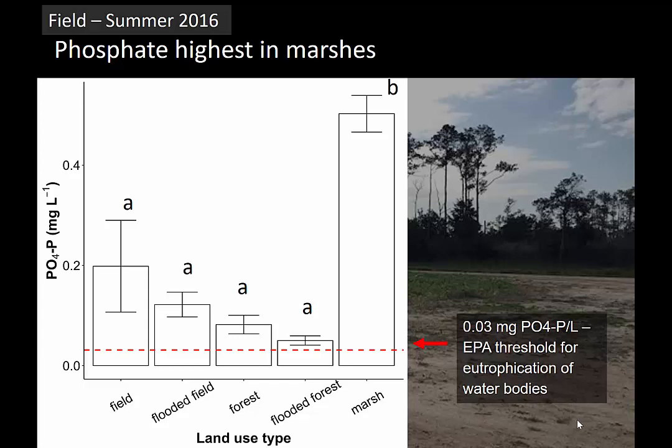This is confusing to some because a lot of people are told that marshes are nutrient buffers. This can be true to some extent, more so for nitrogen, but what we're actually seeing for phosphorus is that because of these changes in soil chemistry, and I'll talk a little bit about the composition of seawater and why that is, we're seeing a net flux of phosphate into these marshes, and that's going into these tributaries.